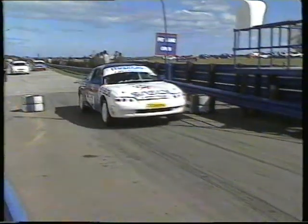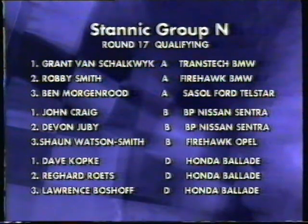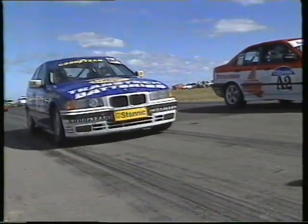It's going to be a race over 10 laps, that's 39 k's of this East London Grand Prix circuit. Let's look at the grid. By 0.8 of a second, Grant van Schalkwyk leads Robbie Smith, the championship lead at the moment, with Ben Morganroot ever present. John Craig, fastest in Class B, and Dave Kopka, he leads Class D ahead of other Cape Townians, Record Roots and Lawrence Boshoff.